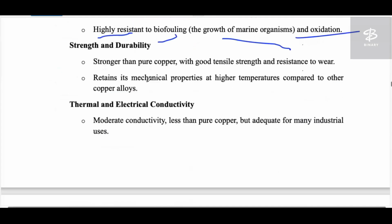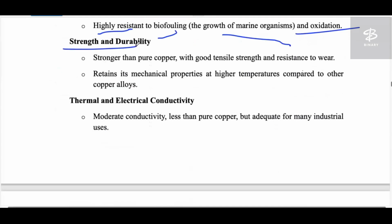Now we talk about the strength and durability. The strength is stronger than pure copper. Here it is also stronger than the copper itself, with good tensile strength and resistance to wear.